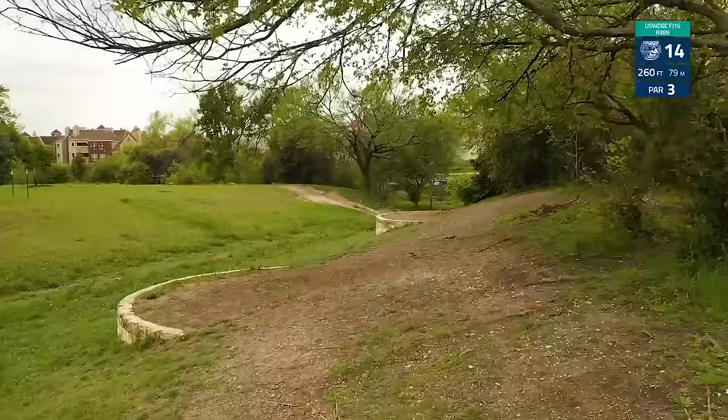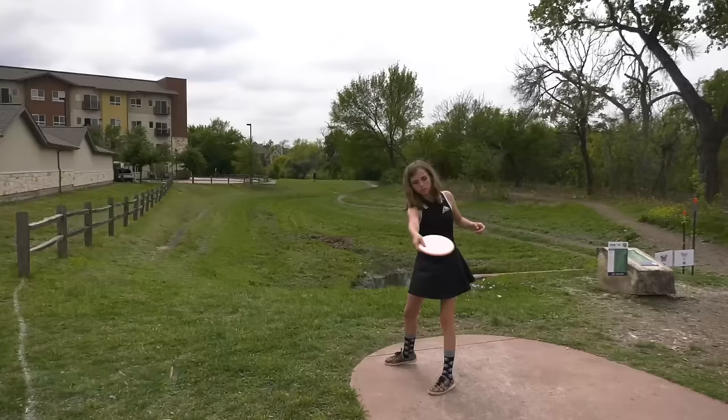So we move into hole 14, 260 feet. Moving off to the right, so we might get to see if these ladies have a bit of power on the forehand, or we're going to see some nice backhand turnover shots here. Yeah, one of the longer holes that we've seen in a while.